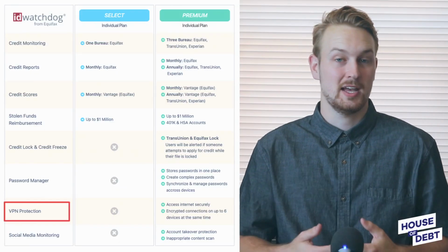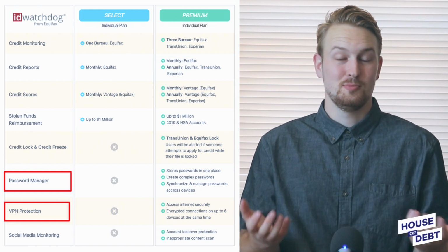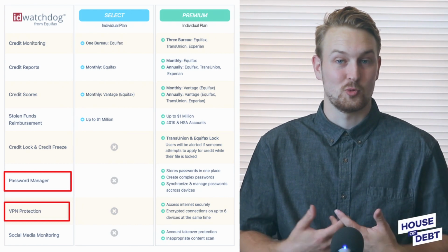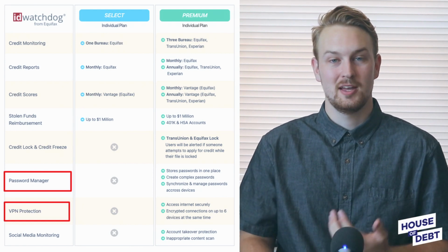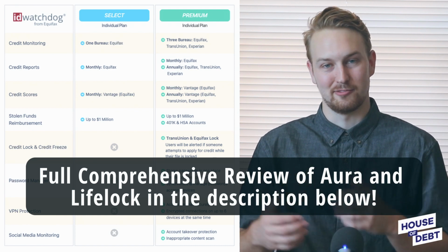Financial account monitoring is not on the Select plan, which is not a big deal if you're able to set up transaction alerts directly with your bank. However, if you do want all your alerts in one place, then you're gonna have to snag the Premium. Internet security tools such as your VPN and password manager are restricted to the Premium plan, which you may not need if you already have these tools. But if you do need them or would like to get those tools for cheap, then check out our review of Aura or our review of Norton 360 with LifeLock.